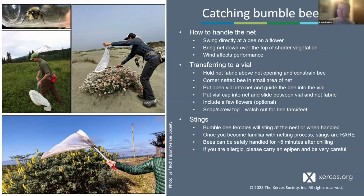Stinging doesn't really happen in the field. If it does happen, I'd say the most common time is, again, when somebody tries to put their hand over that vial while the net is there. They're not out to sting you. They are going to make a pretty loud buzzing noise when they're in the vial because they're irritated. They don't know why they're caught in this little tiny vial all of a sudden.